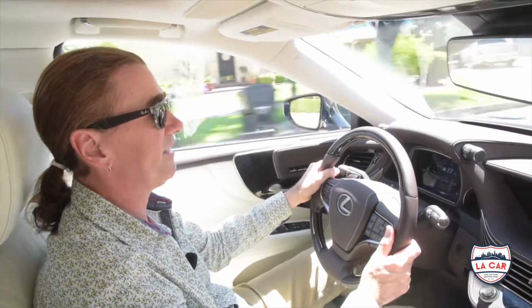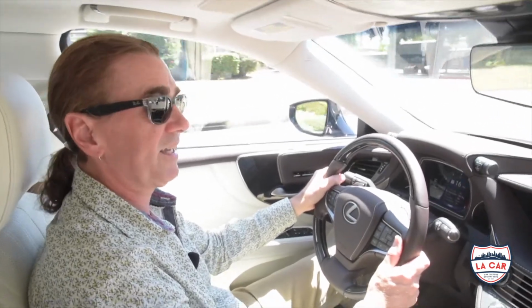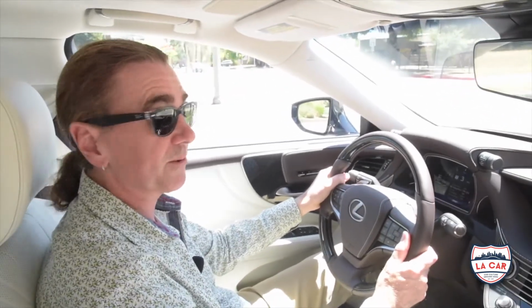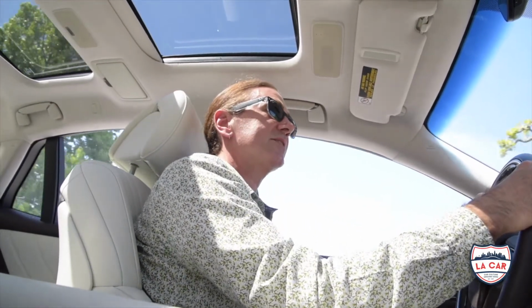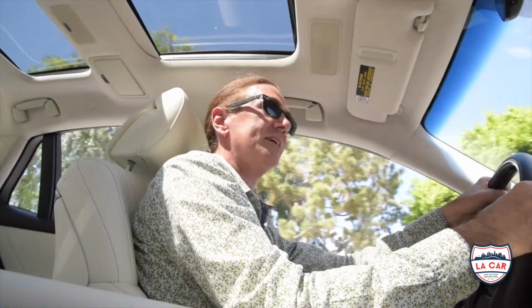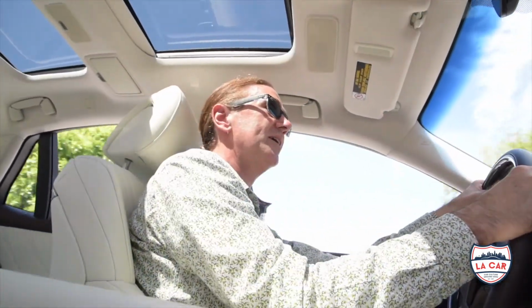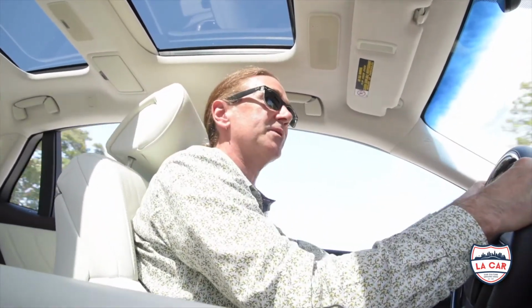You might think that you'd need to be in Sport or Sport Plus to have fun with this car, but even at the Eco setting, there's loads of power. I don't think you'd be terribly concerned with gas mileage, although a car this big getting 23 combined, 19 city, 30 highway, I think is pretty good. In fact, that's what the sticker says. My real world experience has been just under 20 miles to the gallon.